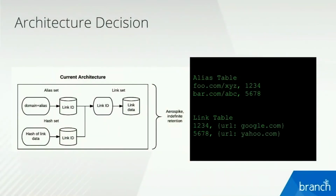So this diagram shows our initial schema, pre-Dynamo. What you really need to get from this diagram is that our links were keyed by link ID. As Ian showed in a previous slide, links are composed of a domain and an alias. And in most cases, that alias is an encoded link ID. So we just decode that ID and look up the link by ID. We also have a feature where you can have vanity links, where the alias is a custom string. So you can have your domain/foo, and that would be a vanity link, because you get to pick the string that the link is aliased by.